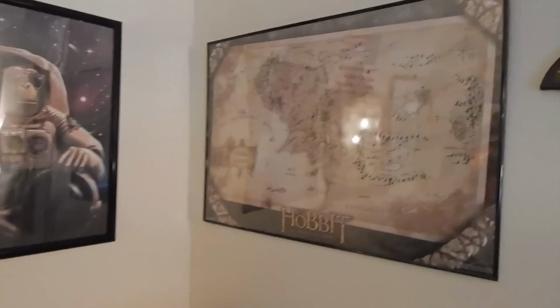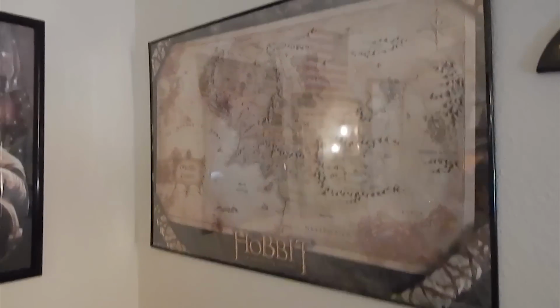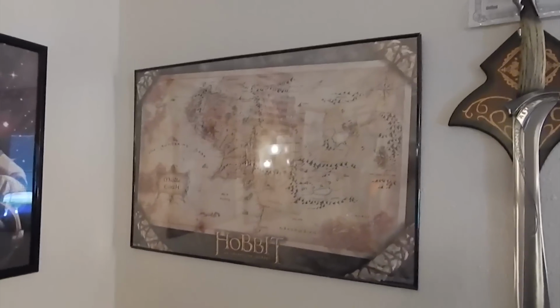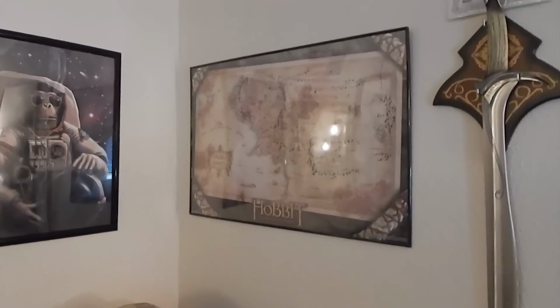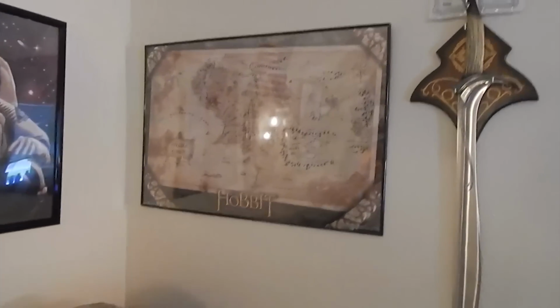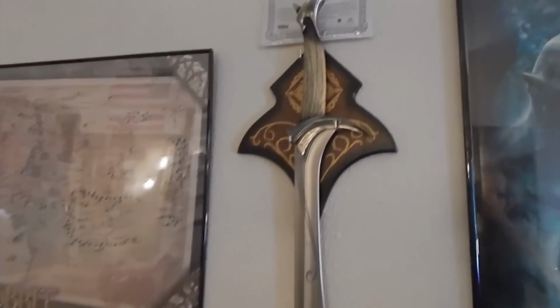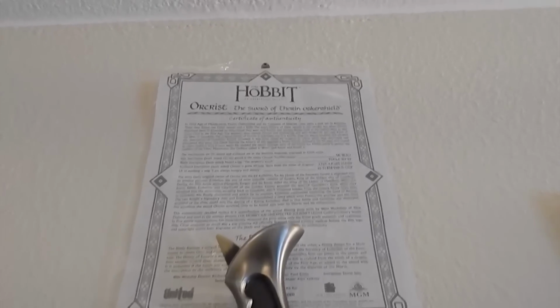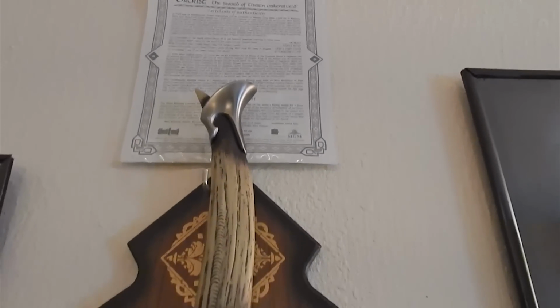Over here on this corner of the wall we have the Hobbit: An Unexpected Journey poster. Looks uneven, but it is even. I found that out the hard way by trying to get it. Right next to that we have the Orcrist sword right here, as well as the certificate of authenticity right there.